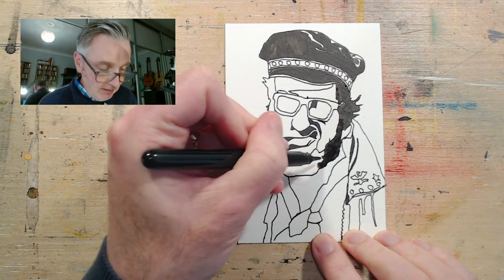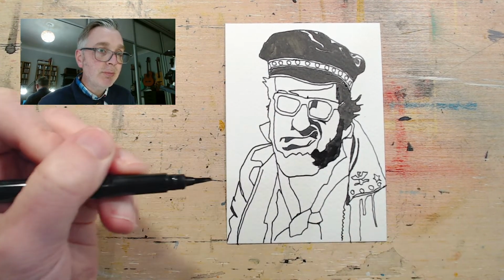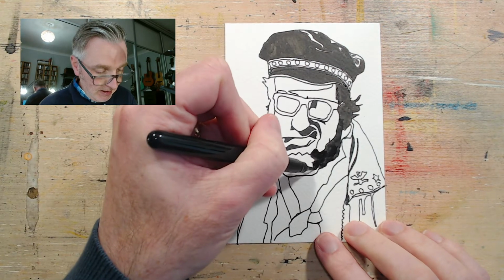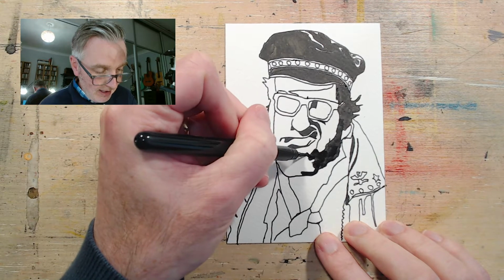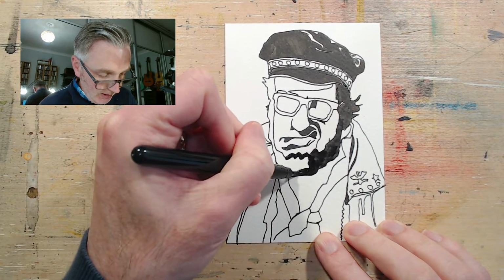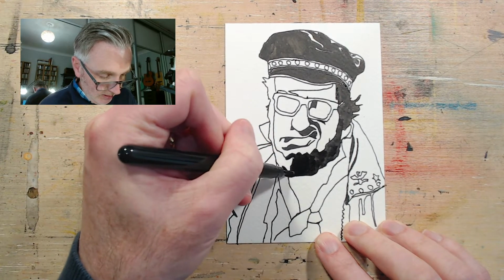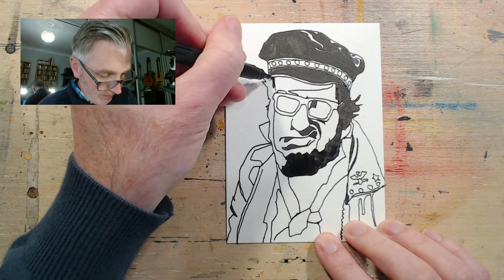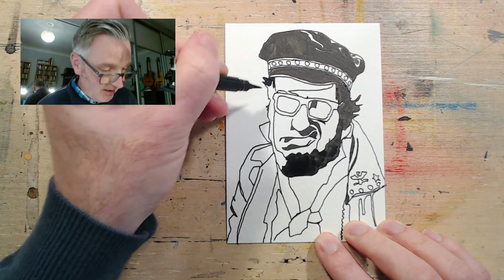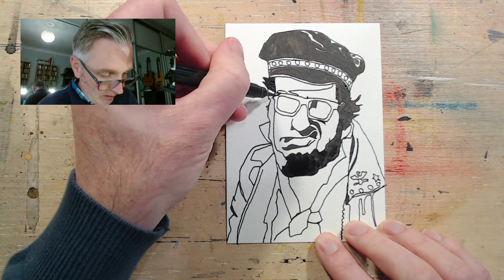While you're watching, how is this camera angle, the top down one? Would you prefer it coming in more from here so that my drawing hand isn't in the way, or is this okay? Do you like to see the artwork top down? I'm interested to know what your feelings are on that. Sometimes I worry that all you're watching is my hand.